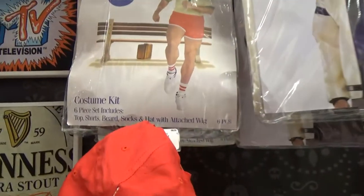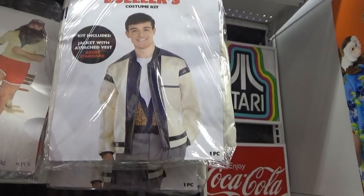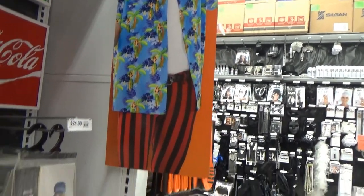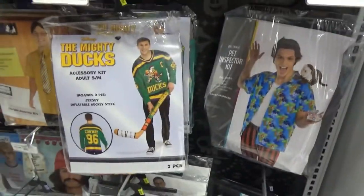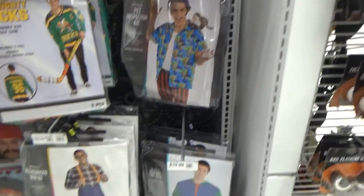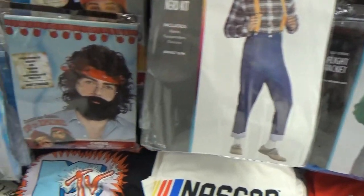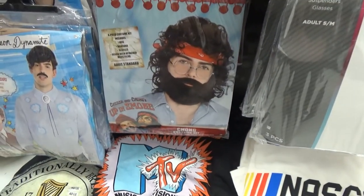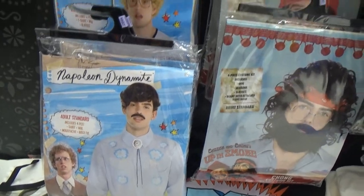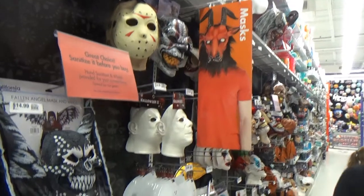Oh, look, you can be the bearded Forrest Gump and run. And Ferris Bueller. Oh, they have such cool stuff. Oh, yeah, nostalgia. There's Pet Detective again. Ace Ventura. Awesome. Oh, there's a Mighty Ducks one. It's Pet Inspector. And look, here's Neighborhood Nerd Kit. That's funny. And there's a Cheech and Chong. Oh, look, Napoleon Dynamite. We love Napoleon Dynamite. That's so funny. The Office. That's scary.